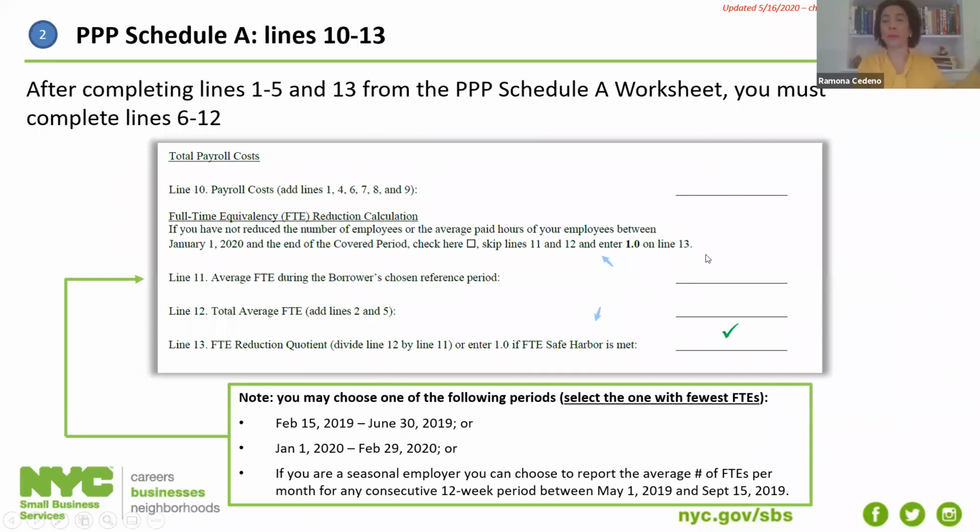So line 11 is the past, based on the dates down here. Line 12 is the today. So again, be careful calculating all those numbers so that you end up with line 13. We don't want this to be less than 1. So when you divide 12, which is the today, by 11, we want 12 to be higher or the same, so your number of employees didn't change. And remember that today is not going to be impacted by those employees that left voluntarily and didn't want to come back, and that was taken care of in that box called FTE exceptions.